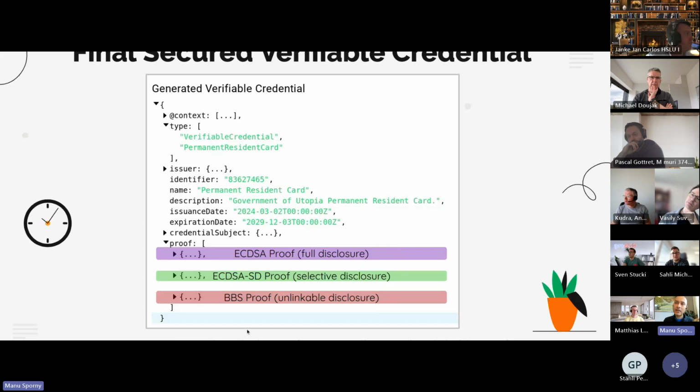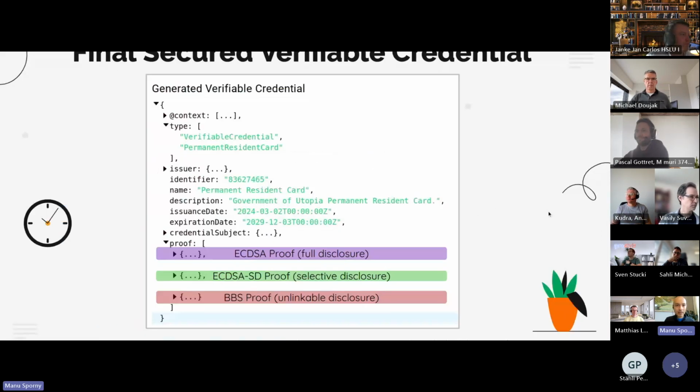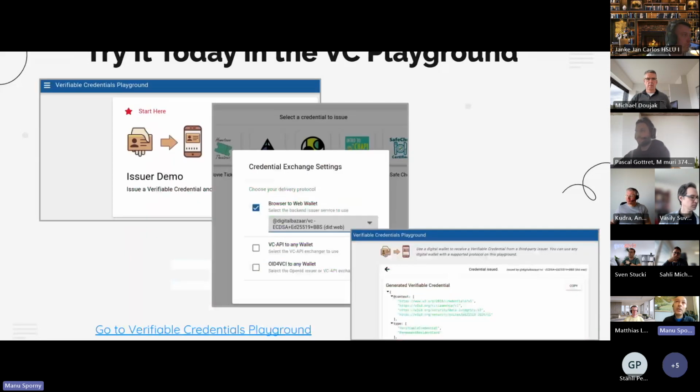I shared the slide deck with many of the people on the call. You can click on these links here to see exactly what this information looks like. These are what the full proofs look like, and the proof values down here at the bottom. So if you wanted to really take a look at it, that's what it looks like. So that's it.